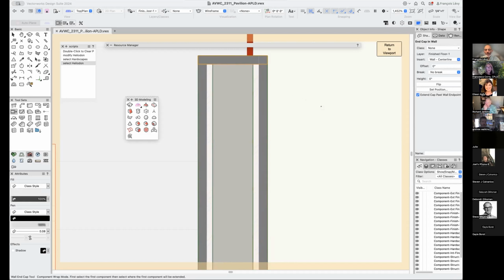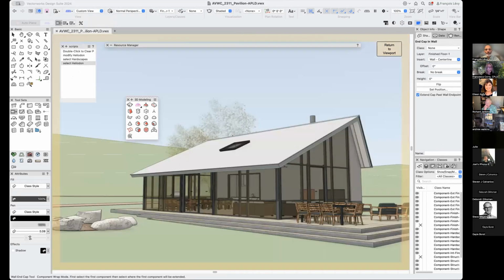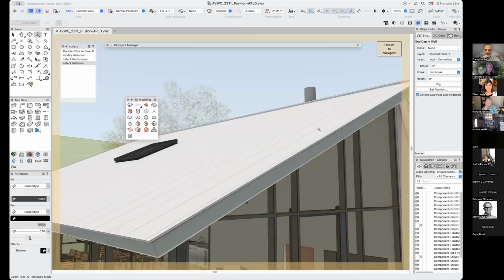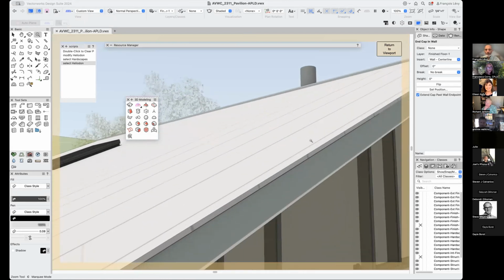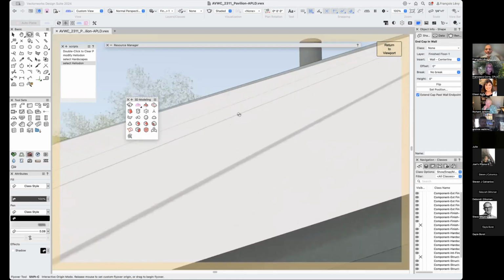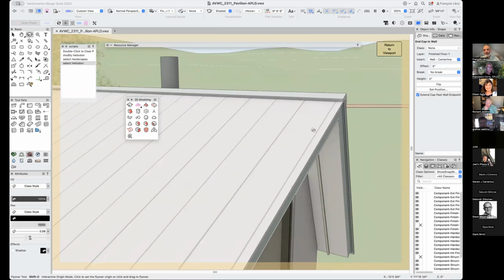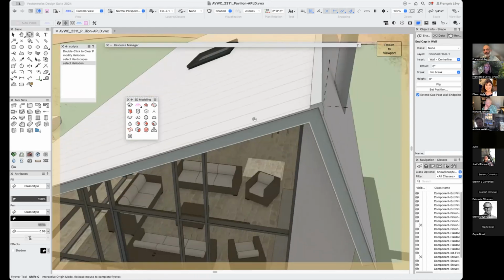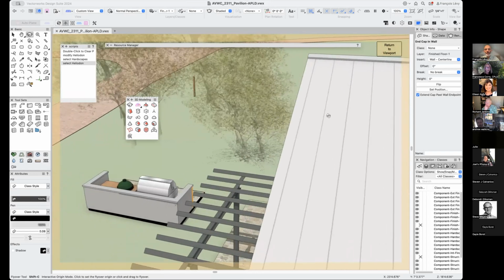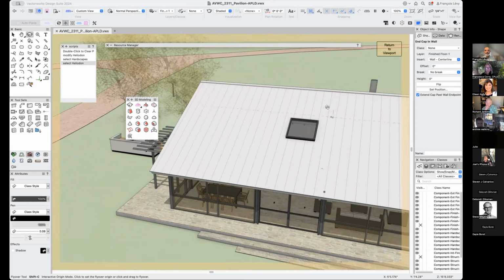Richard was asking if the ribs are modeled or if it's a texture. I'm sorry to disappoint. It's just a texture. Oh, right. Yep. Now the ridge cap we do model. It just makes roofs look far more believable when they've got a little ridge cap. Other questions?